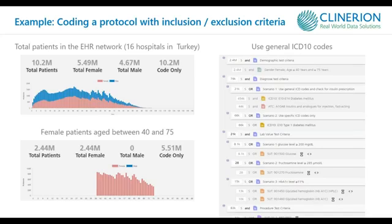In this example here, I'm showing how we code inclusion and exclusion criteria. We chose in this example 16 hospitals in Turkey around gender female, between 40 and 75 years old, with diabetes mellitus, a lab test criteria being a glucose level, and a procedure.